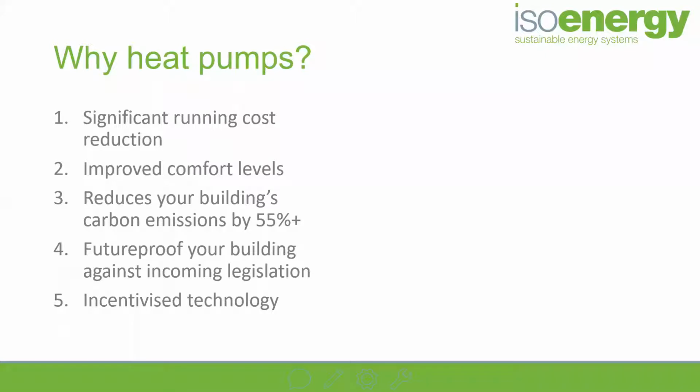Even with mains gas, you will save about 50–55% in carbon, and with oil around 70% in your carbon emissions, which can tally up to quite a huge amount over the course of a year and over the course of the heat pump life cycle.